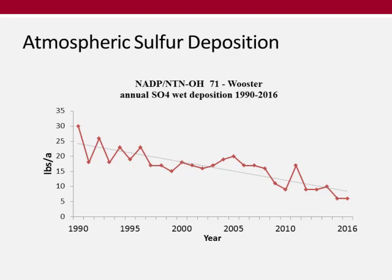We can look at it another way on a pound per acre basis from the 90s to present day, and we can see, this is data from Wooster, but it's very consistent with what's happening across the country. So suffice it to say that we are getting significantly less sulfur deposited on our croplands, half of it, than we had in the last 20 years.